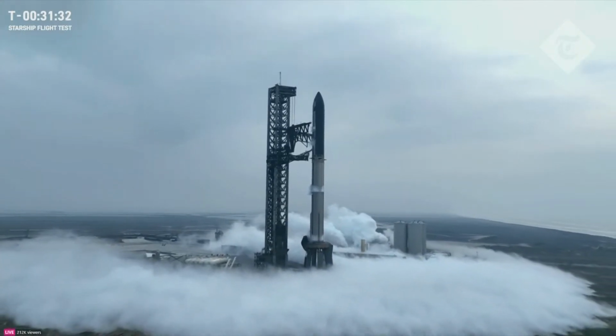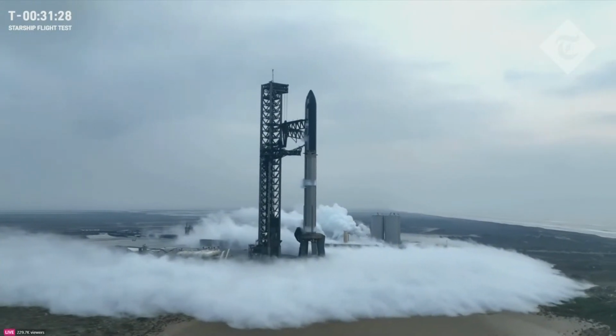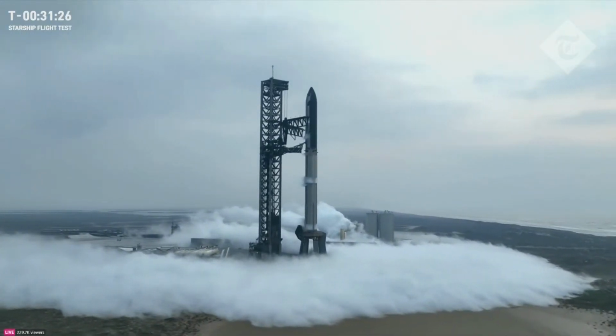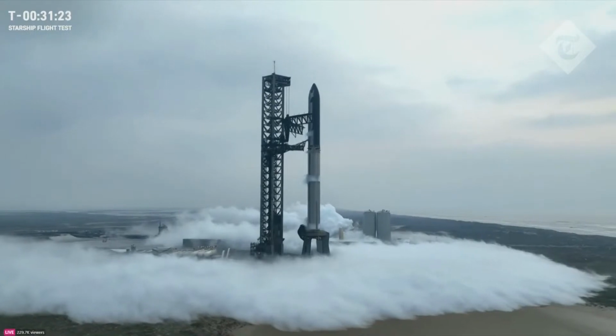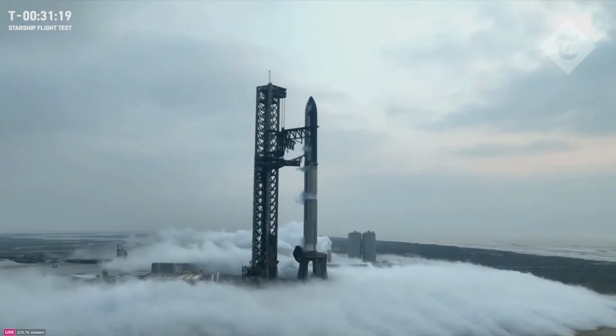And that brings us to today's flight test, the fourth of many that will get us one step closer to Mars. But before we dive into the details of today's test, let's do a quick rewind and talk about our last integrated flight test, Flight 3.